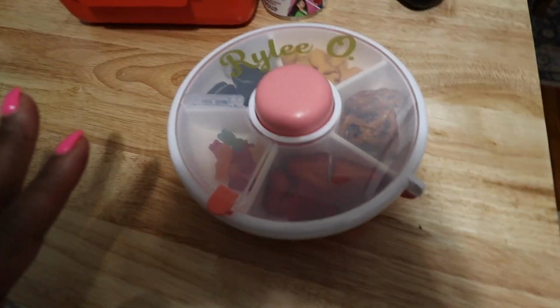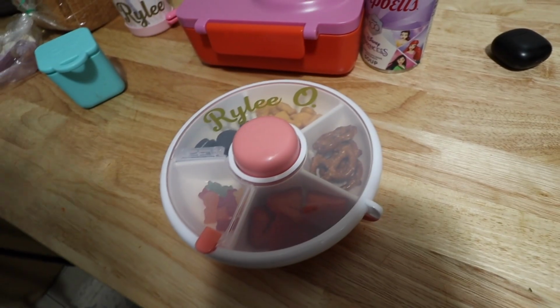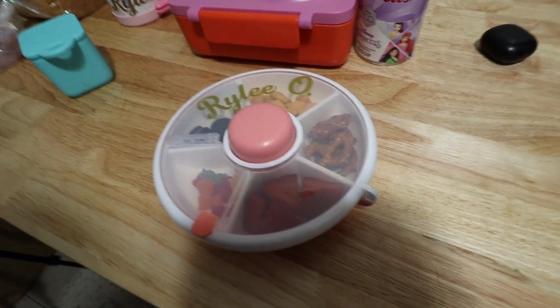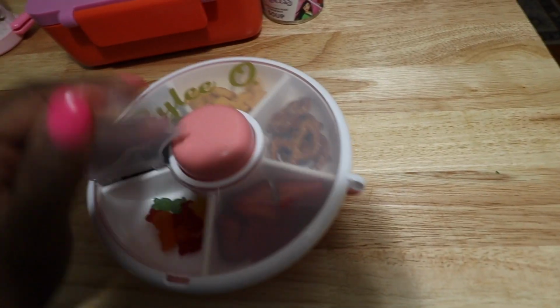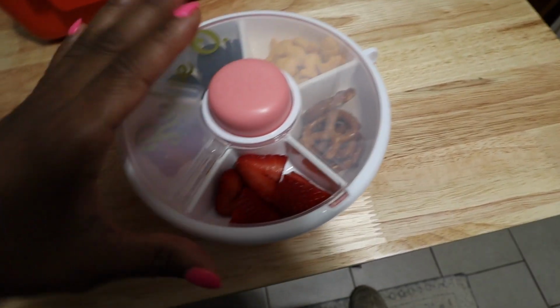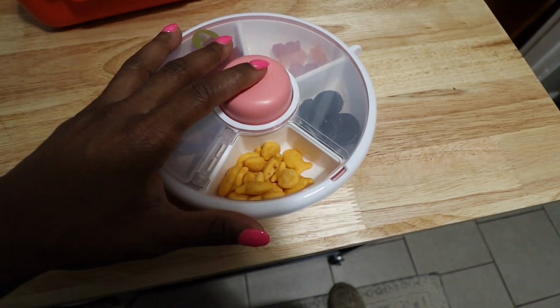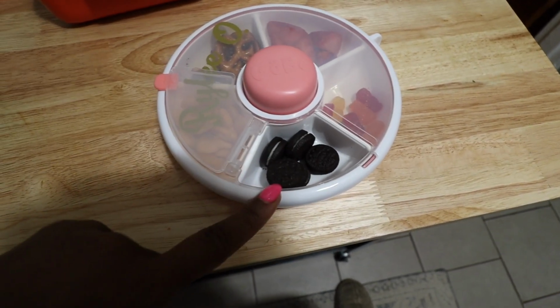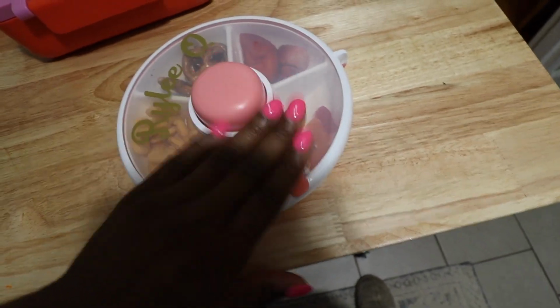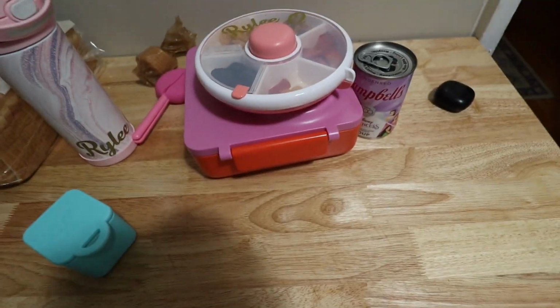And honestly, I wasn't quite sure what to put in here, and I didn't want to put too many options, because it's only snack time, you know what I mean? So what we ended up having is some Sweet Smarts, then some strawberries, pretzels, Goldfish, and a couple of mini Oreos. So I think I need to get used to putting different options out there, because honestly, I have no idea what to do.